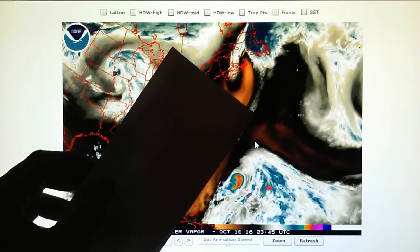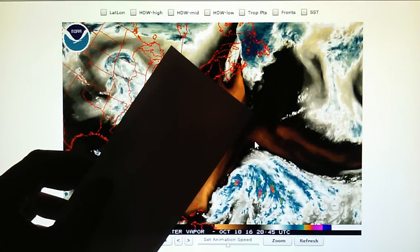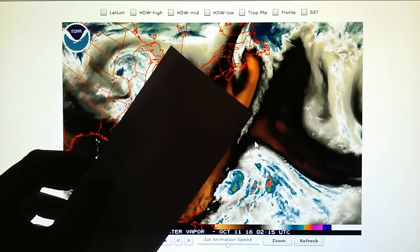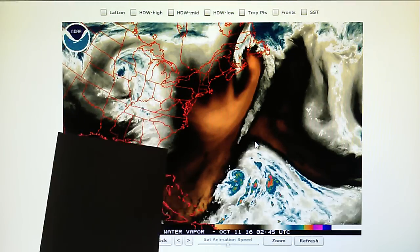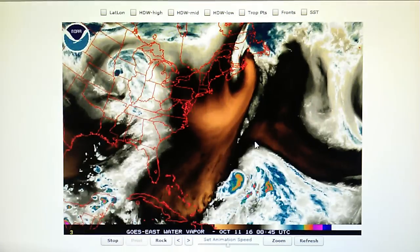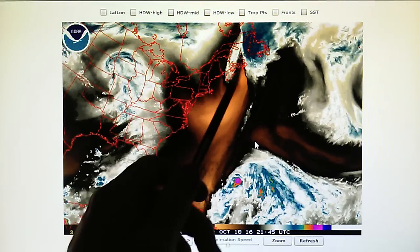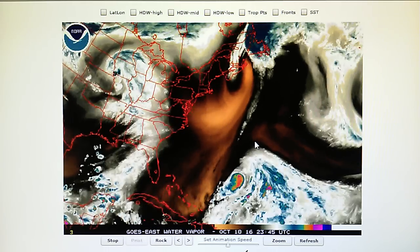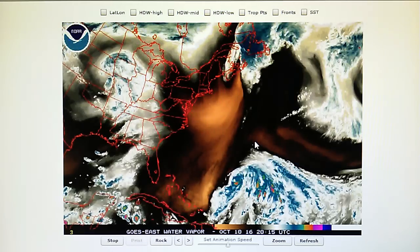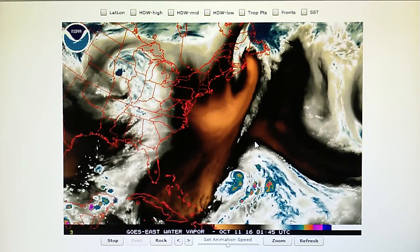So we're seeing a very good example of weather manipulation here when it suits these sociopaths. They're showing us that this is not going to move towards Florida, but yet they allowed Matthew to run roughshod all over the Caribbean. They weren't able to stop it because they didn't want to. So I wanted to point this out.